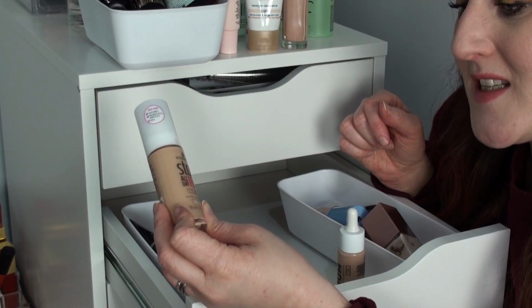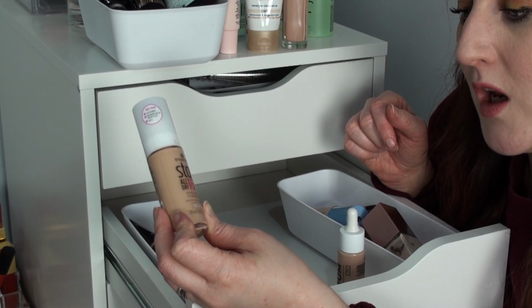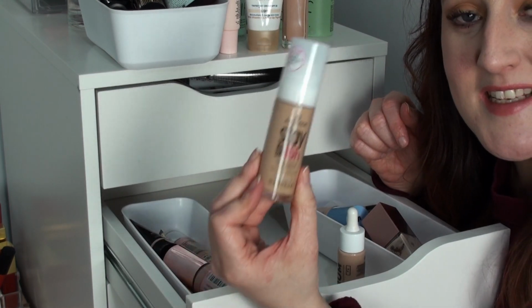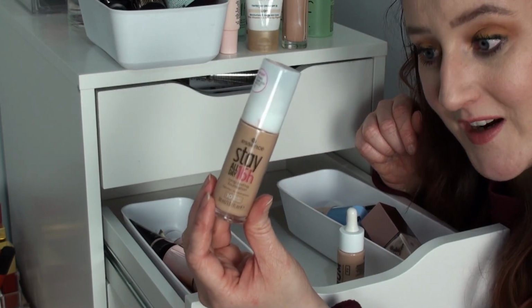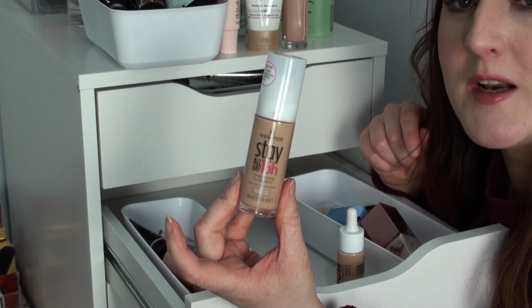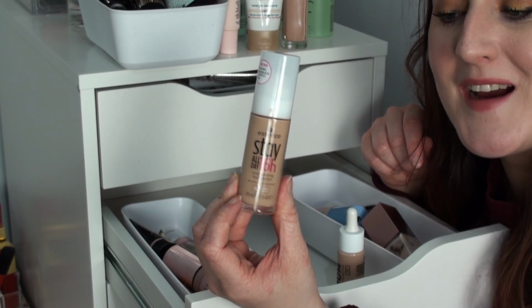Then the Essence Stay All Day 16-hour long lasting foundation. I tested this in the Essence video that went up earlier this week. I really like it. I do want to see if I can find one that is a little bit closer to my skin tone.